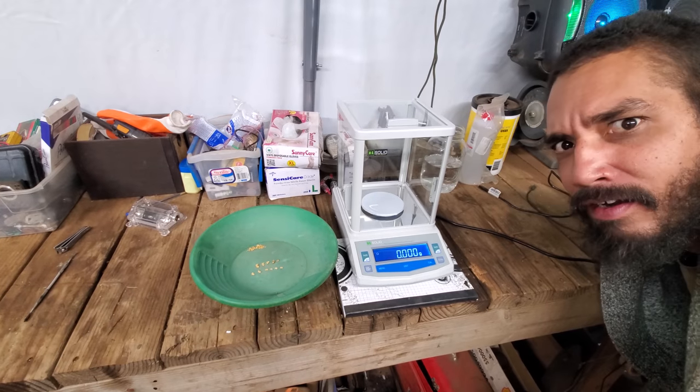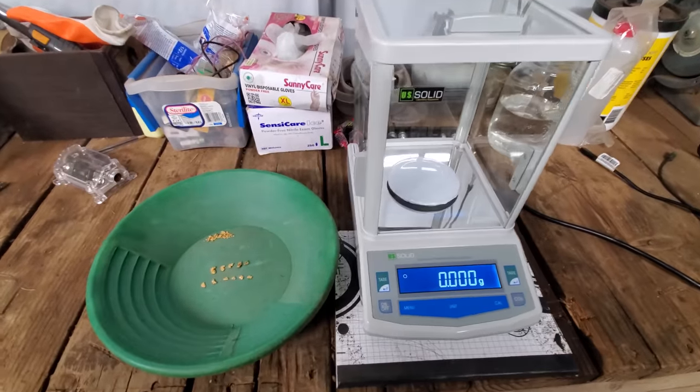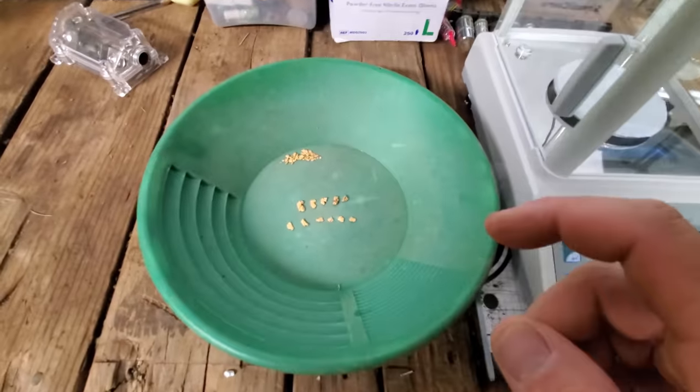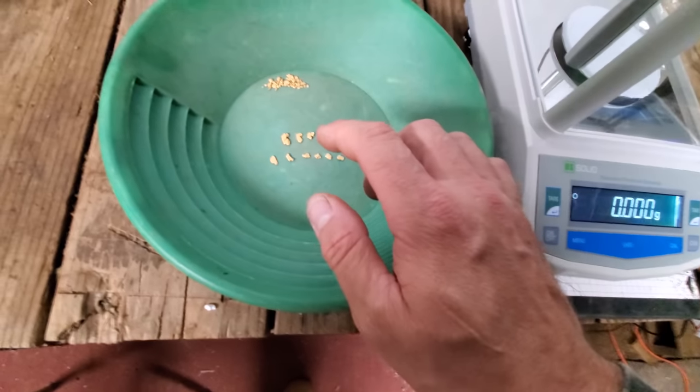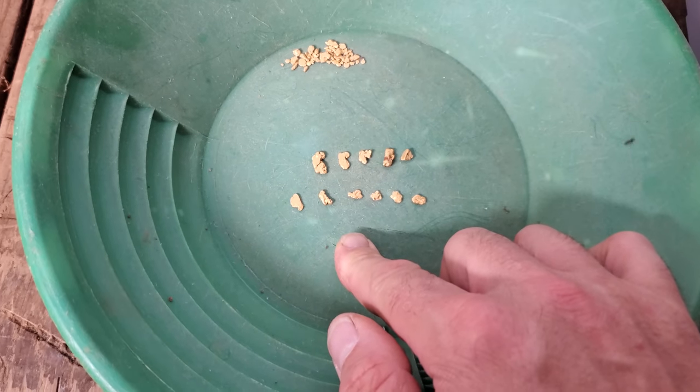This thing works pretty good. Mike, what are you weighing with this thing? Diamonds. Diamonds. Diamonds. We're about to weigh this gold. Check it out. Brass egg, for comparison.